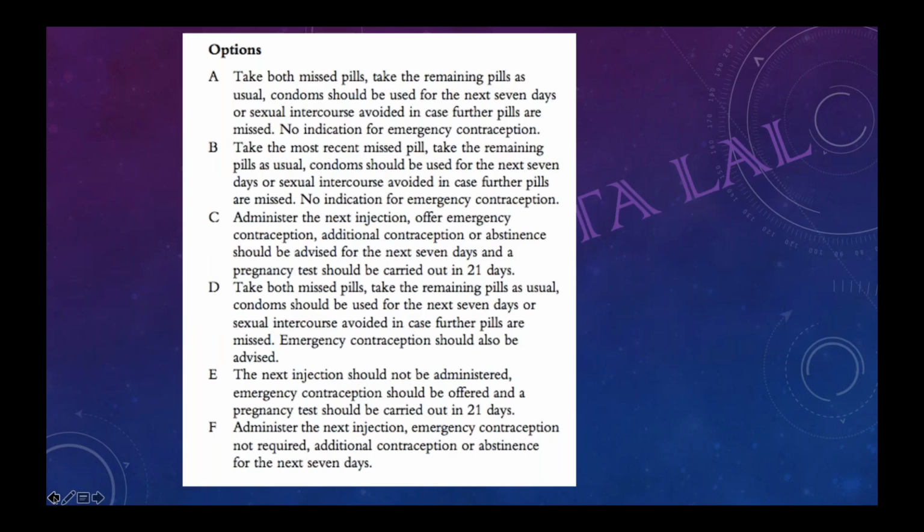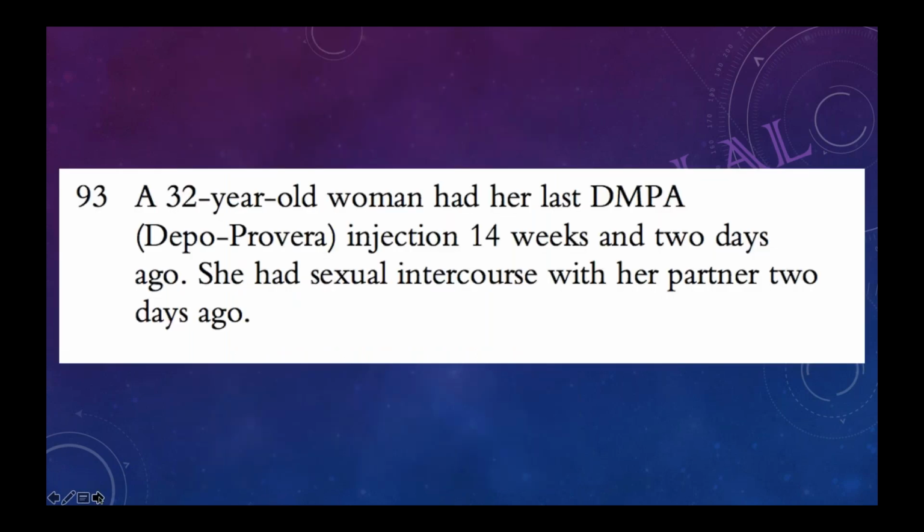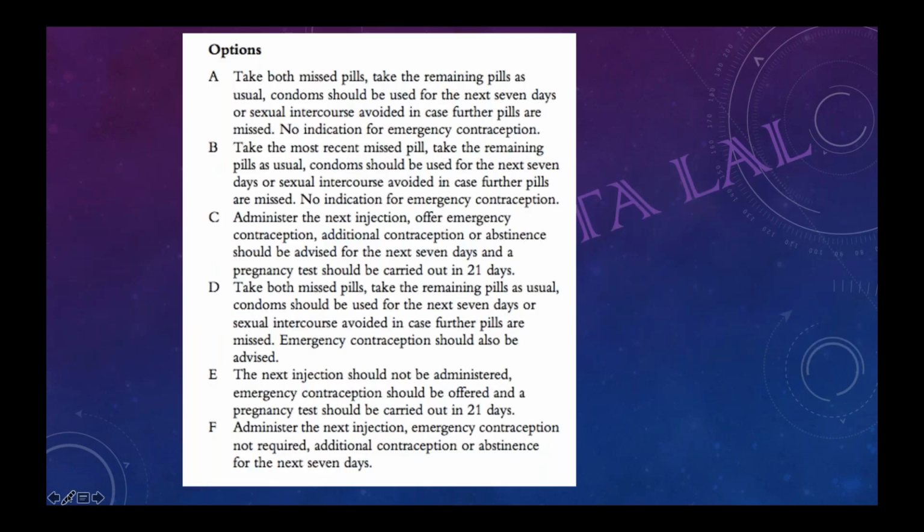These are the options. Question, please, ma'am. Question, please. These are the options.